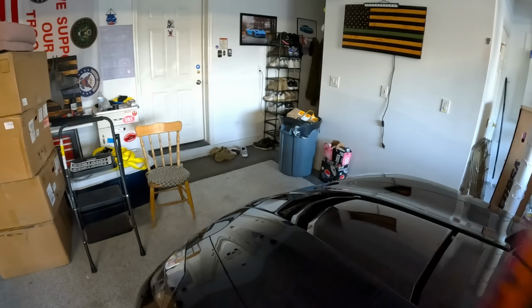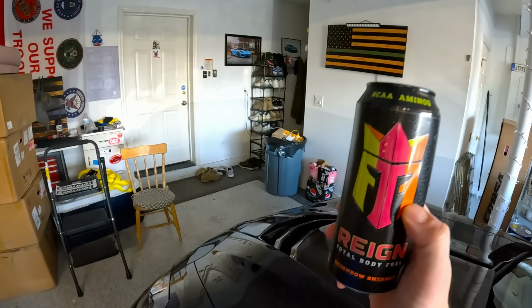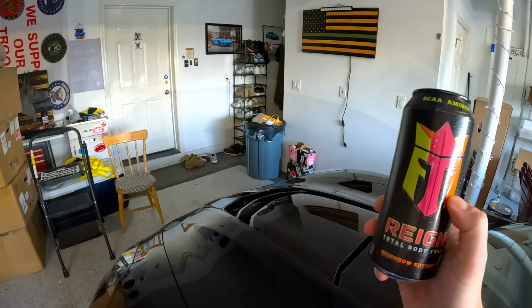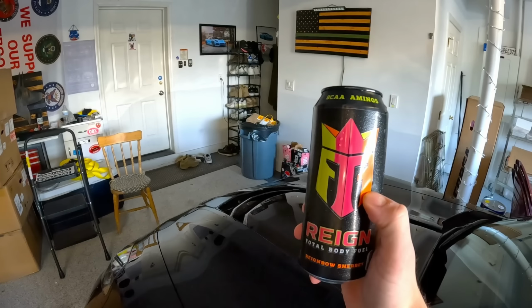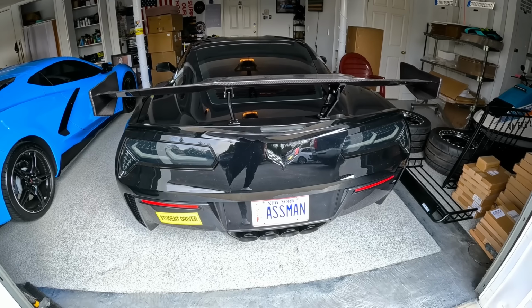I lied. First, rainbow sherbet. Ooh, great flavor. And no, I'm not getting paid to say this, but Rain, if you want to pay me, I mean, I'd love that, but I guess I'm already kind of doing it for free, so... Anyway, now let's go check out this beautiful ZR1.